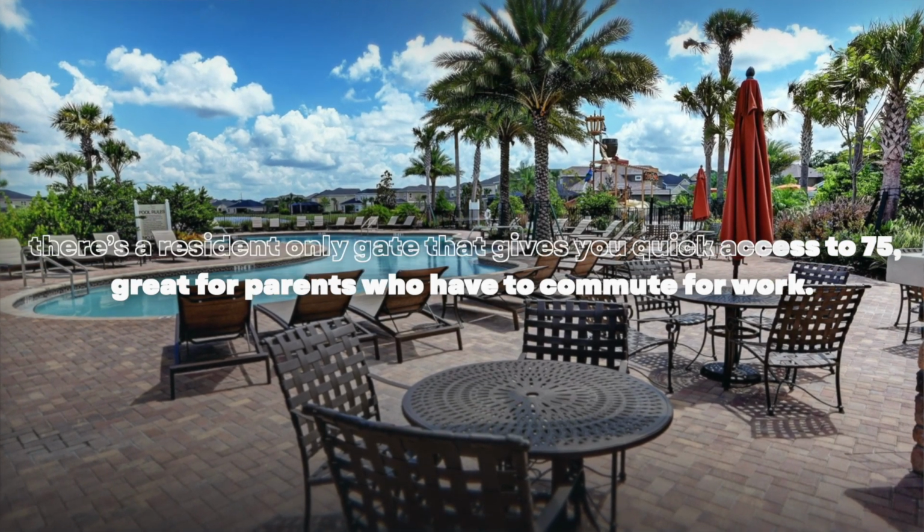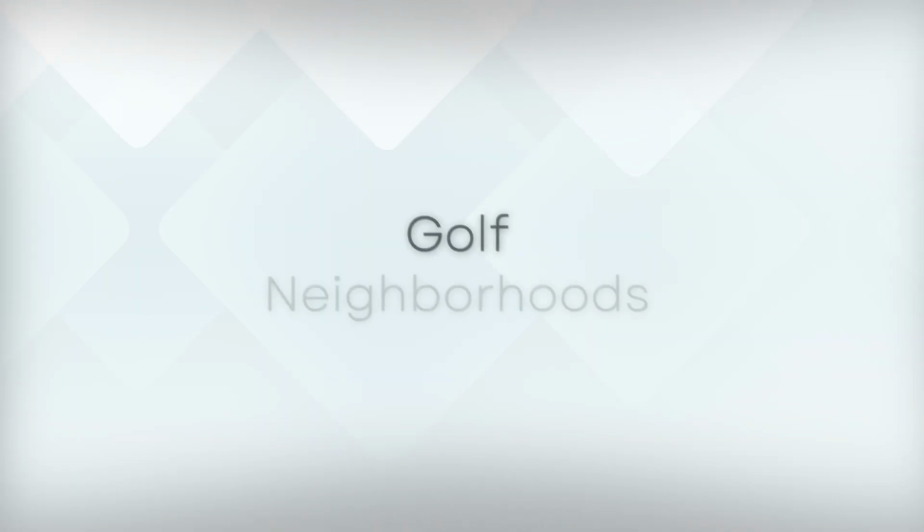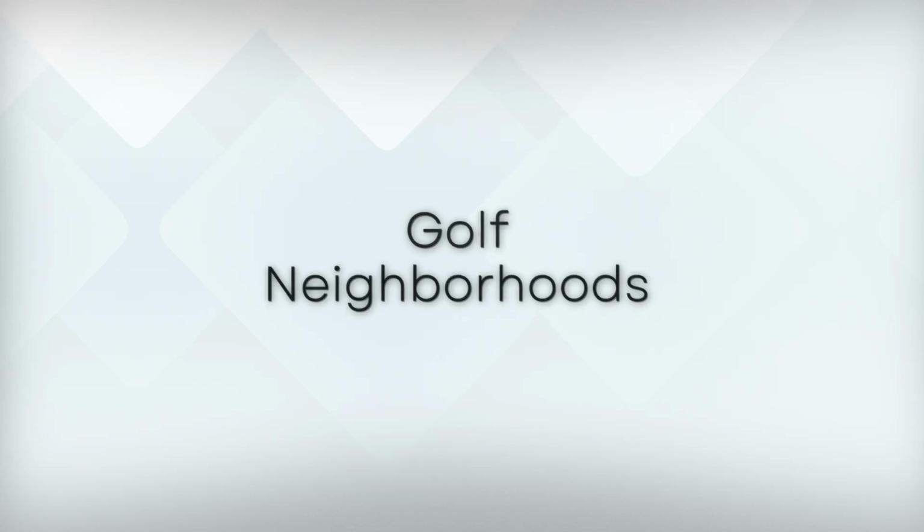Great for parents who have to commute for work. All right, those are your family-friendly neighborhoods. Obviously, the school district makes really any neighborhood in Palmer Ranch great for kids. But if you're looking for communities with a fun atmosphere for kids, these are the ones I'd recommend looking at first. Okay, moving on, let's look at the golf course communities in Palmer Ranch.